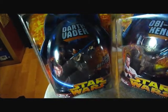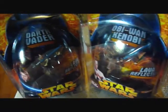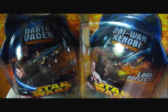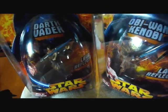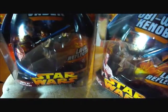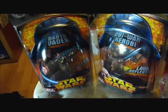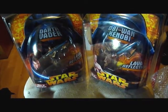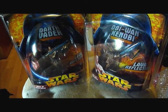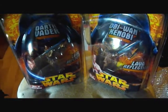So we've got the Vader and the Obi-Wan there. Excellent figures. I've taken photographs so you'll be able to see the details of the figures better, but because the bubble is kind of curved, it's hard to photograph as well. But these are two good figures, and they're a nice set. So there you go. Recreating the final duel between these two characters. Well, it's not the final duel, is it? Because they fight again in A New Hope. I'm just babbling on. Anyway, there you go.